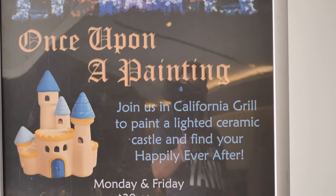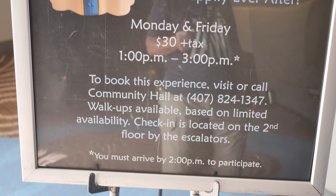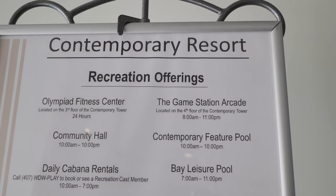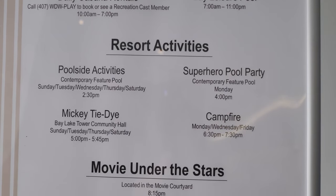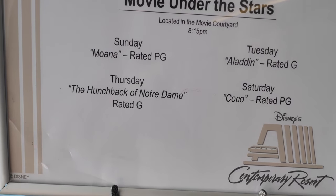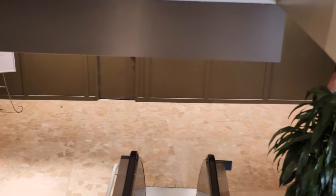Once upon a painting. That's pretty cool. And here's all your resort activities at the Contemporary. Movies under the stars, Moana. Right there is where you check in to the California Grill or the Wave on top of the Contemporary at the California Grill.